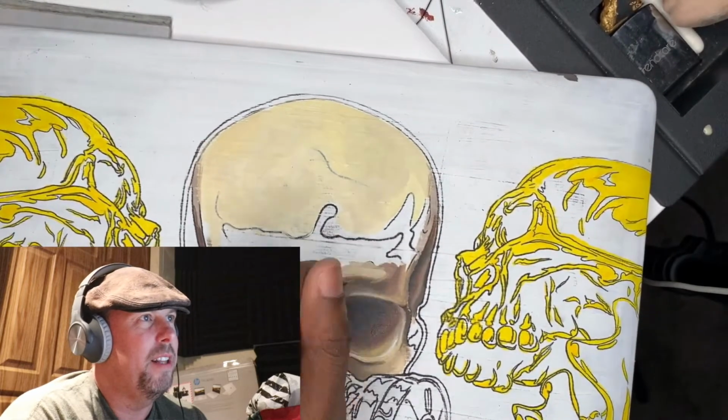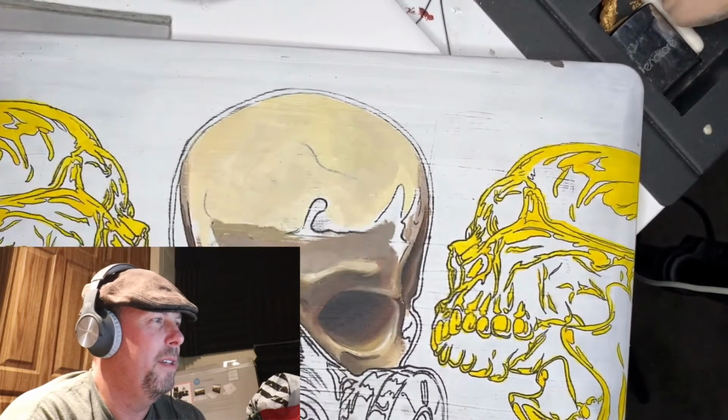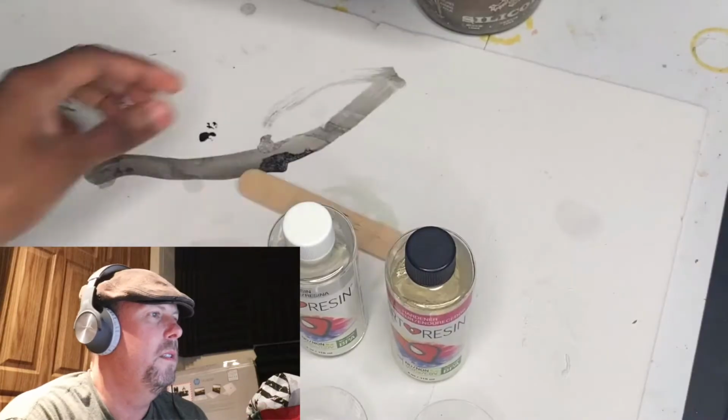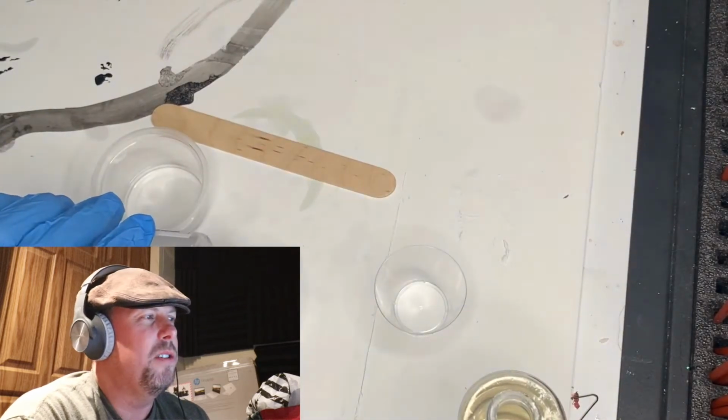So I guess she's painting straight on the MacBook. I can't tell because she didn't really have an explanation, I don't think. Let's skip ahead a little bit. Just a little bit. Oh, so she's using resin.